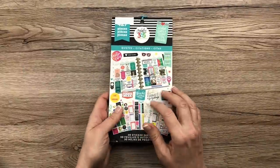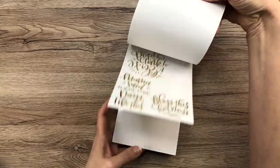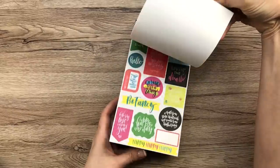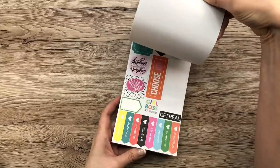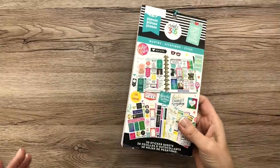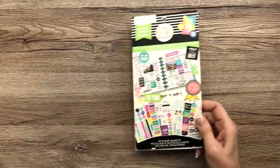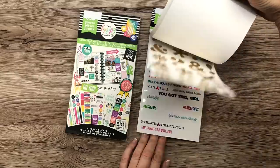Okay, next up we have the quote sticker book. So this is the original quote sticker book that they came out with. These aren't that great. Like, I don't really like that many of these, so I haven't used a lot here. I guess I did in the beginning. I don't like a lot of the fonts that are in here. They're kind of old-fashioned now, and some of them are hard to read, so I don't use this that much.